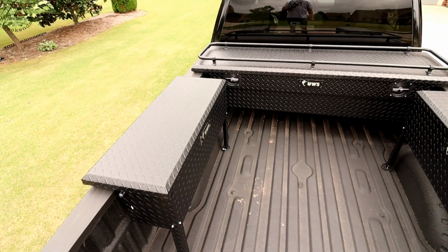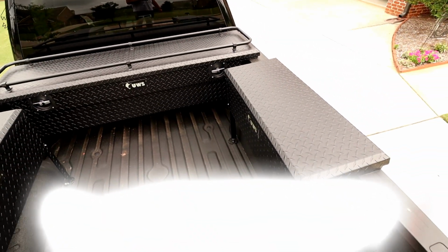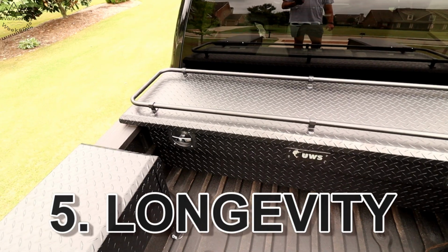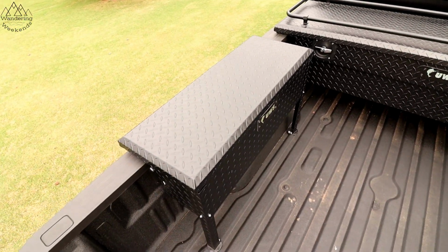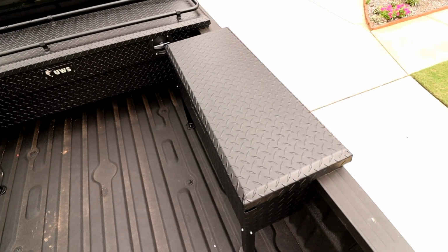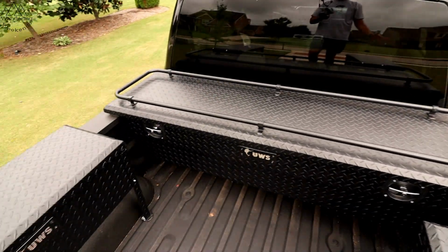Finally, my fifth reason for going with the boxes is longevity. So these are all aluminum boxes with stainless steel lock sets. These are going to last me a lot longer than any soft tonneau cover for sure. They're going to last me a good bit longer than most of the hard tonneau covers. The fiberglass tonneau covers are great, but you've got to keep them waxed, and they'll crack and they'll fade. There's pros and cons to everything.